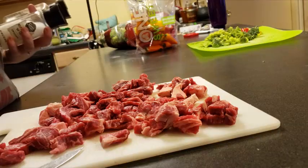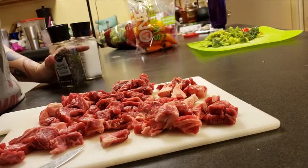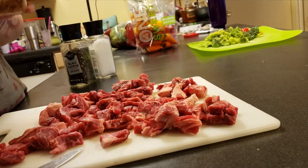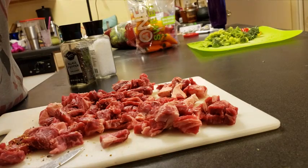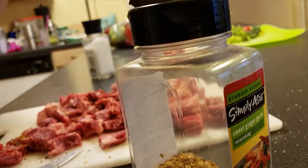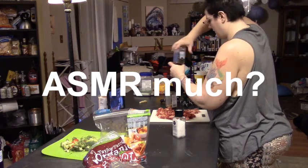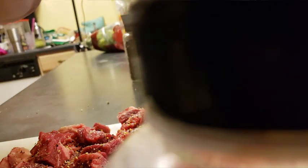We are using Simply Asia. Oh, maybe we can't use this one. Nope, no carbs. Okay, we're fine. Don't forget your salt, guys. It's super important, especially if you're on the keto diet.